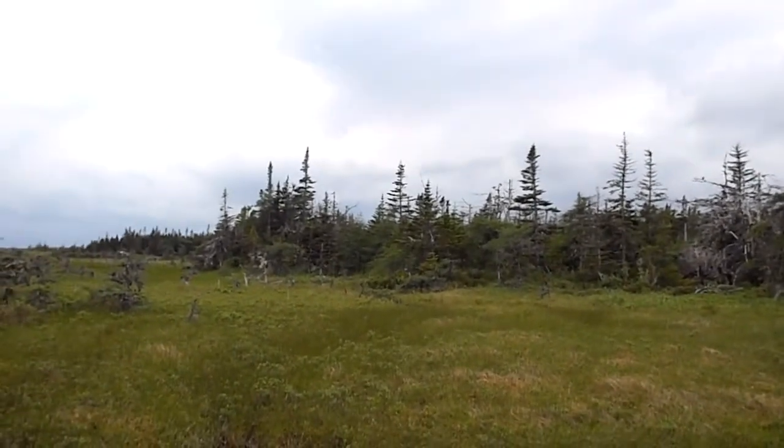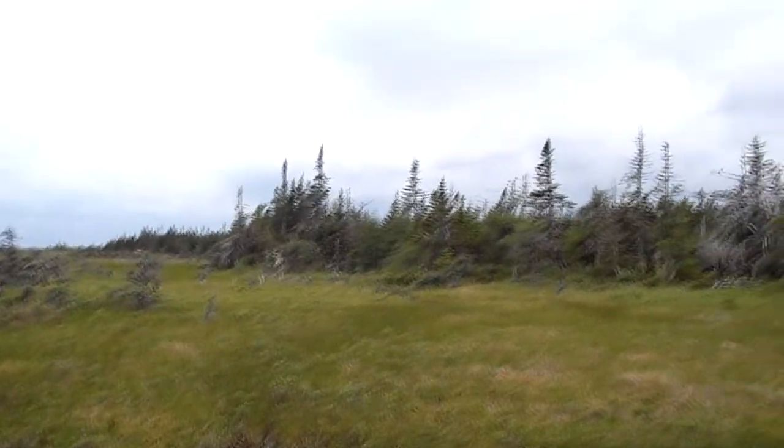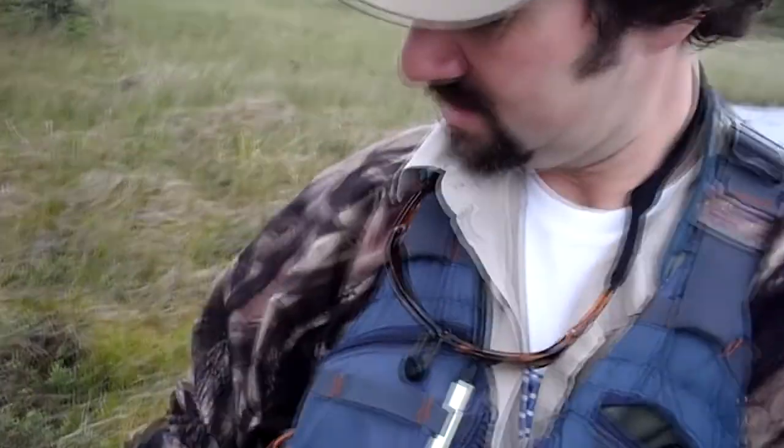That's not so bad. It's fairly warm out today. It's probably 20, 22 degrees, so it's not much of a concern. I bought this new coat. It's camo, which I don't know.